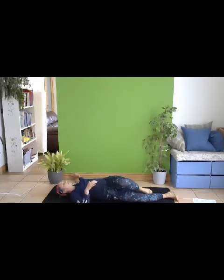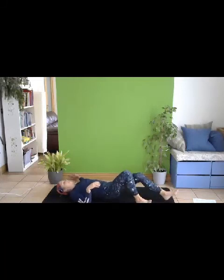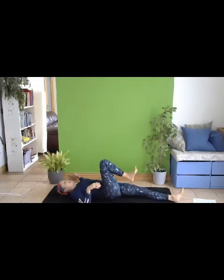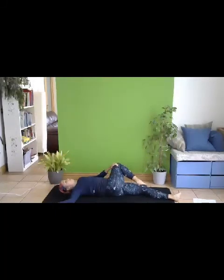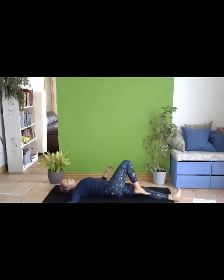And let's go to the side. And so now left leg long, right knee draws in and then goes across your body. Left hand rests on your right knee. And now lift your shoulders with shoulder blades on the floor, chest towards the ceiling. Nice. And then come back to center.